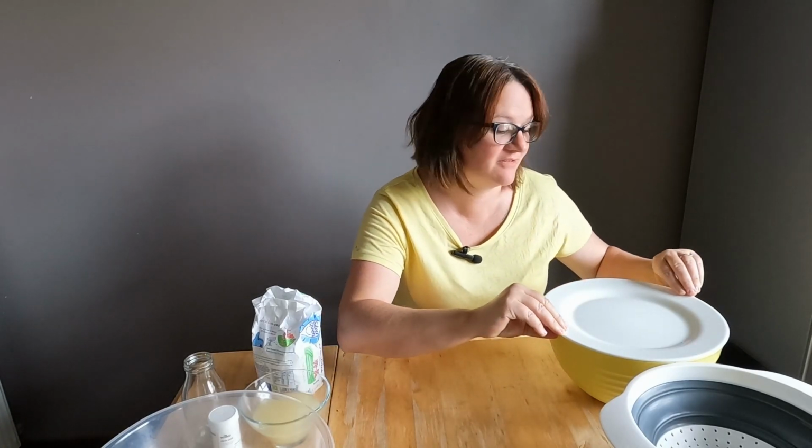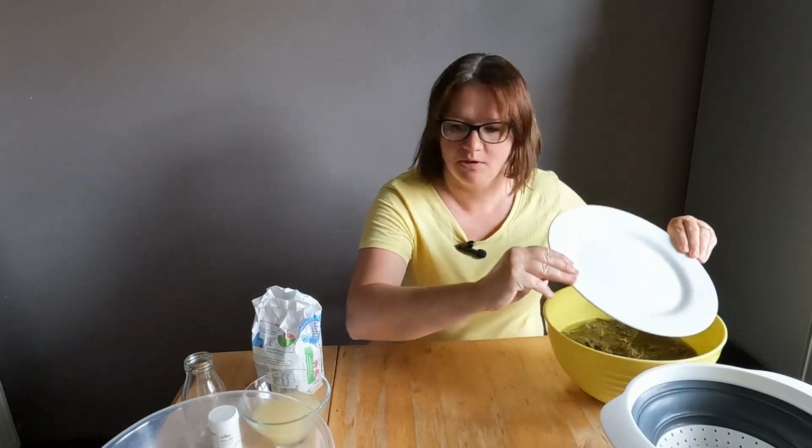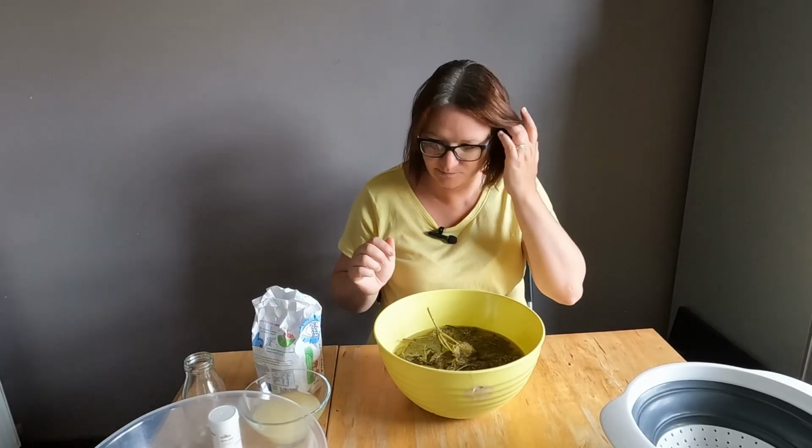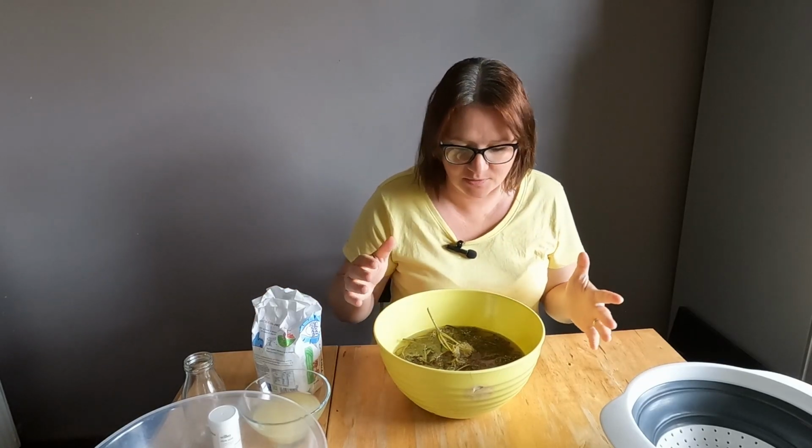So it's the next day. I'm quite excited to see what actually the elderflower smells like after sitting for pretty much 24 hours. Not quite as pretty as when it went in there. So basically what we need to do now with this liquid is strain it.